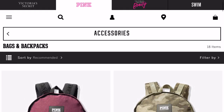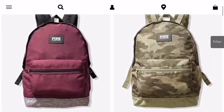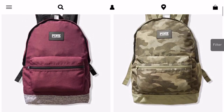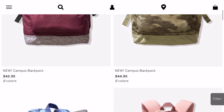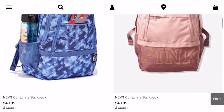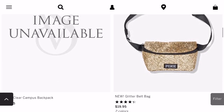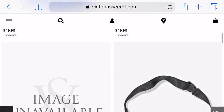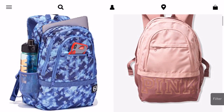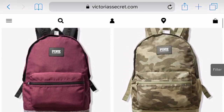So they have this maroon color in the campus backpack, and then they have the camo like I showed you. The maroon color has like a gray at the bottom. And then they have these. These are the collegiate ones that I'm going to show you later, and I'm going to show you all the colors those come in. And then there's the clear one that you can't see yet, but it's probably going to be up soon. But the collegiate ones are super cute too.